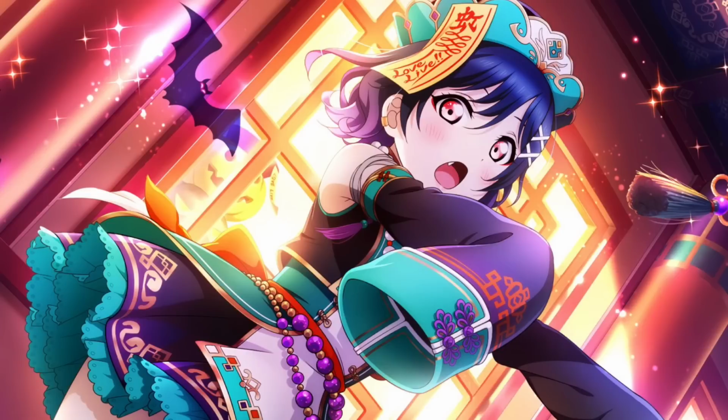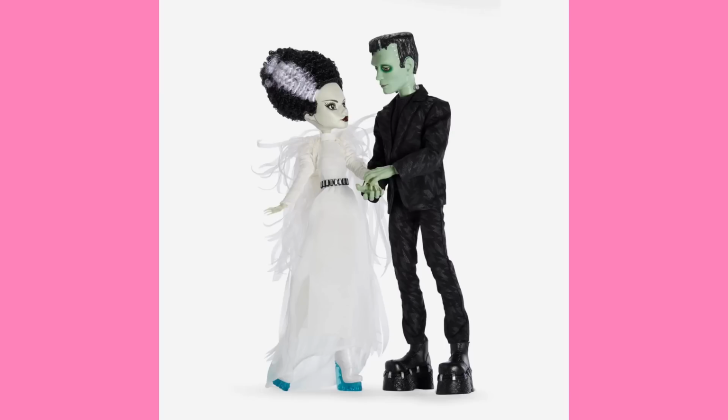On to 8th place. This one might be a bit surprising, considering I usually rank this pack pretty low, but today it's higher. The Frankenstein pack. I admit, as time has gone on, I've really started to like these dolls. I think the bride looks amazing, and I actually do appreciate the accuracy to how the bride actually looks in the movies. Using Rebecca's face sculpt for her was such a good idea. And I'll admit it, Frankenstein does look pretty cool.